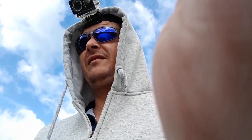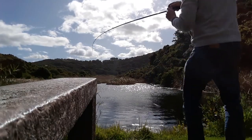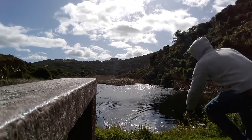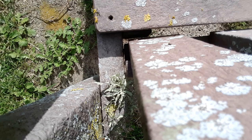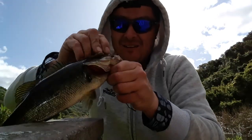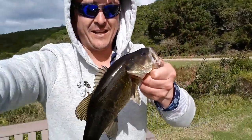So this is definitely going to be my last cast. The wind is pumping. I don't know if you can see that at the back. It's like proper rain coming. So the camera fell over. There's another little one. Yo, the wind is howling now. Let's get this one, guys. Nice little, healthy little bass.